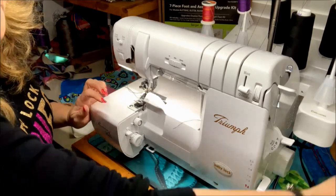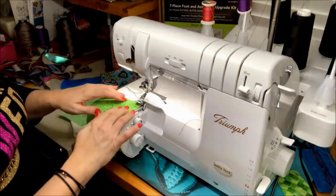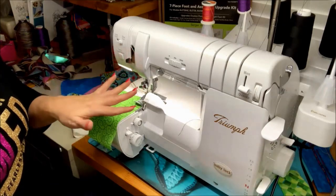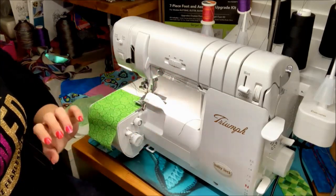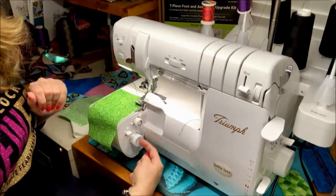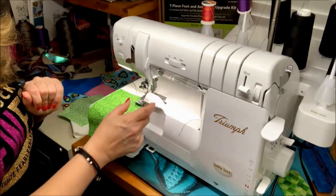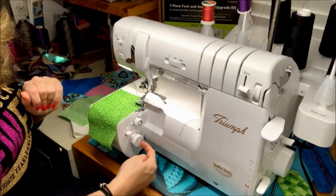I do. Okay, so I'm going to bring a little piece of fabric in, and we're just going to run a little stitch. I always test my stitches before I begin any new seam, because you never know if something is just not in the right spot, if you need to check your stitches or your settings. Right here on the front, these two dials, we have the width of our stitch, which is the amount of fabric that's going to be left after we've stitched our seam. And then the bottom is going to be our stitch length.